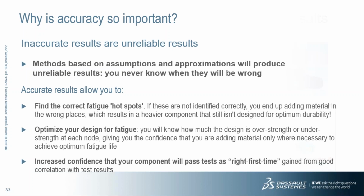There is a component used in a helicopter, a rotor hub component, where testing says it will last 985 hours, and the FE-safe result says about 934 hours, where they have used ANSYS as their FEA package.